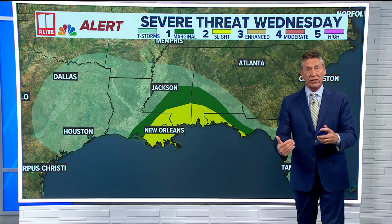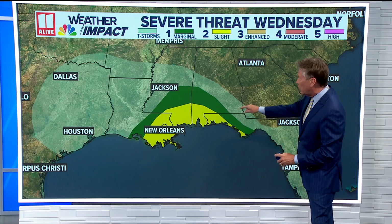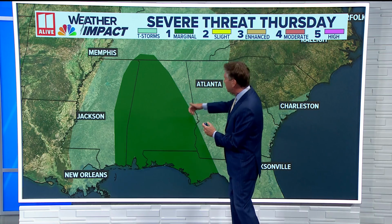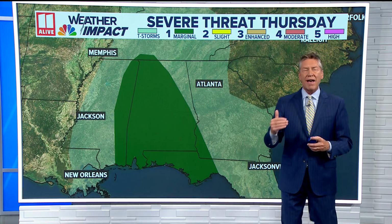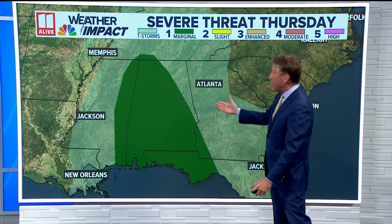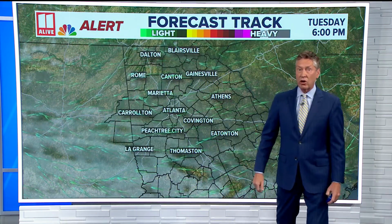Then the storm risk is going to be greater along the Gulf Coast region when there's a level 2 of 5 risk for severe storms. Then on Thursday, that storm risk does extend up into Alabama. We will have general showers and thunder showers here, but whenever you have a landfalling tropical system and you're on the right-hand side of the track, you have to watch for the potential for storms. And if that track continues moving to the east, they may extend that severe weather risk over into our area.